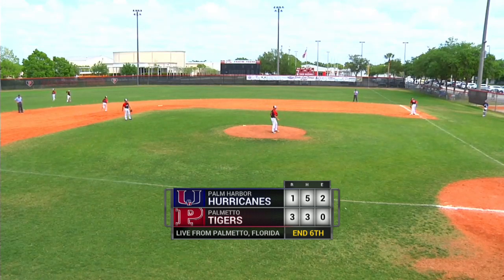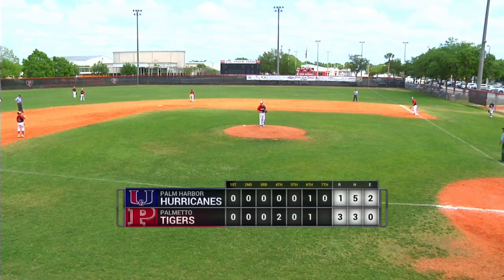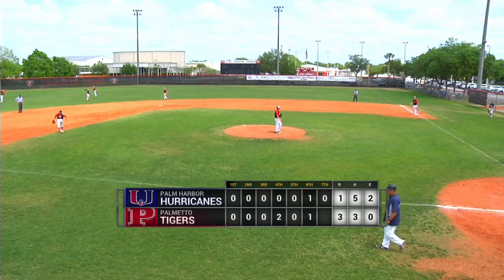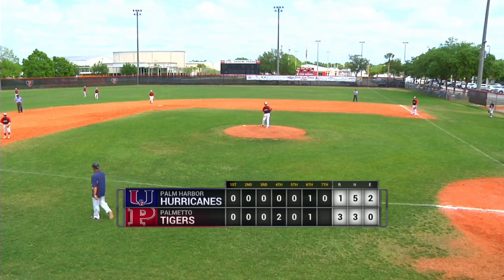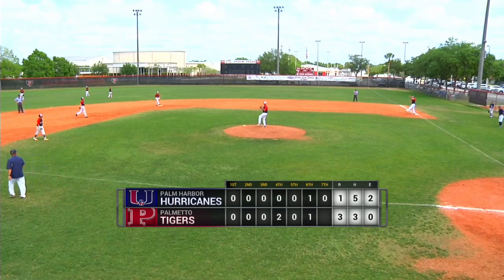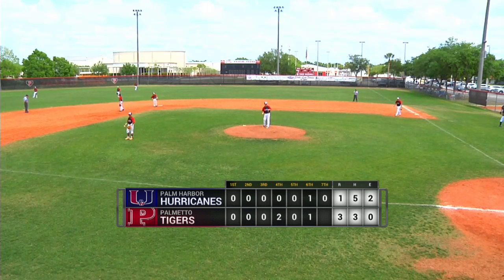Once again, young Adam Evans on the mound for the Tigers, doing a great job in that last inning to close the door on a potential scoring threat by Palm Harbor. Now let's see what he can do when he's pitching from the windup and he doesn't have the pressure of having a runner on the base. Now he's going to have to do a little bit more targeting on his pitches, but he has shown in warm-ups and in practices that I've seen that he has excellent command of his pitches, and we look for him to do a good job here.